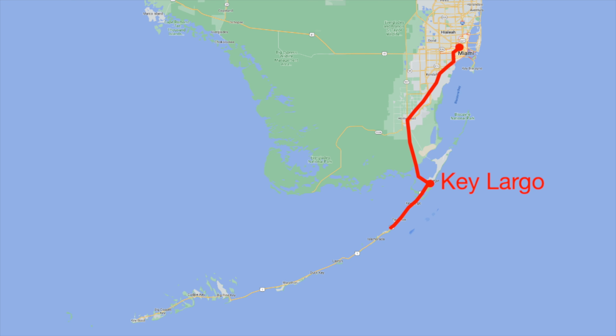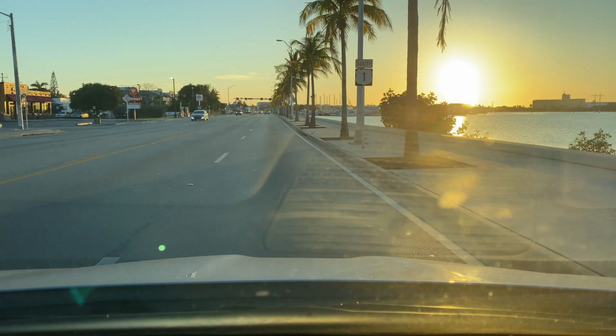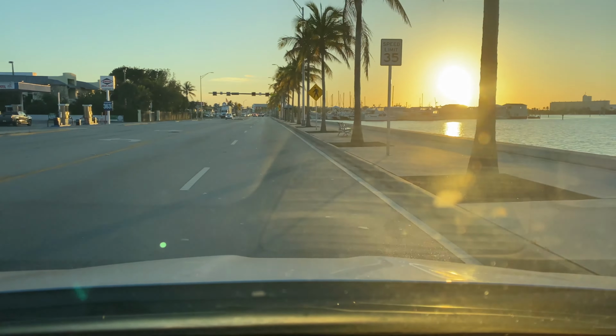We will stop at Betsy the giant lobster statue, we will visit the History of Diving Museum and a turtle hospital. Our final destination is Key West, where we will sleep for two nights. So sit back, relax, and enjoy the beautiful scenery on this unforgettable road trip to the Florida Keys.